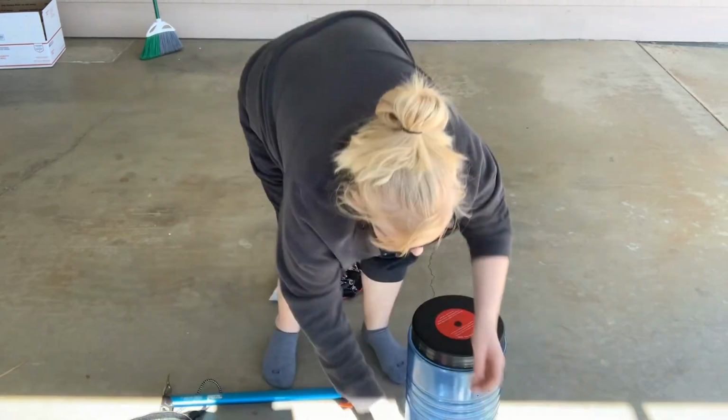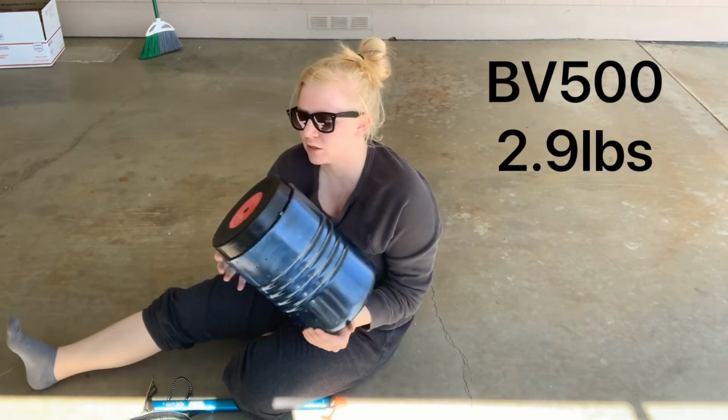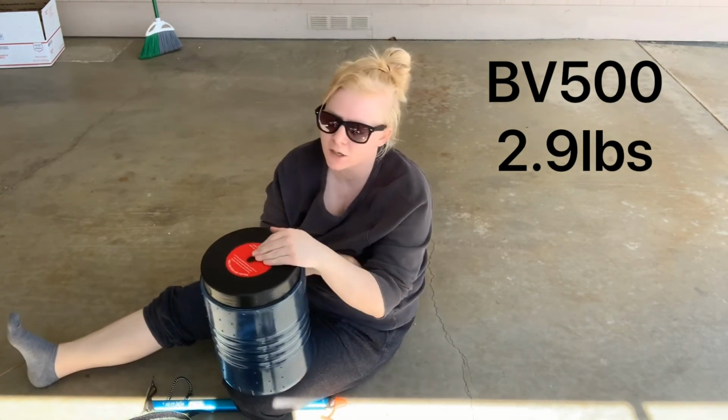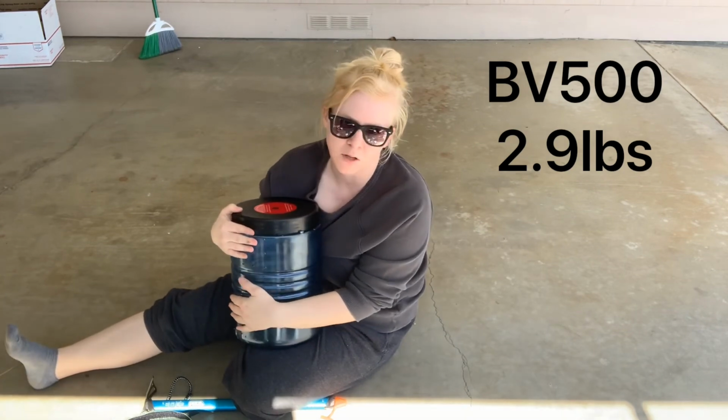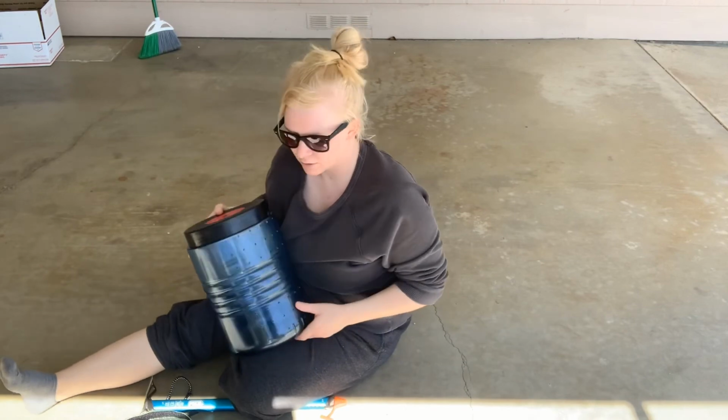Okay, so I got the big BV 500 bear can. This thing weighs so much, my God. I've kept my base weight pretty low because I'm so small, and this thing's gonna just annihilate me in the Sierras.